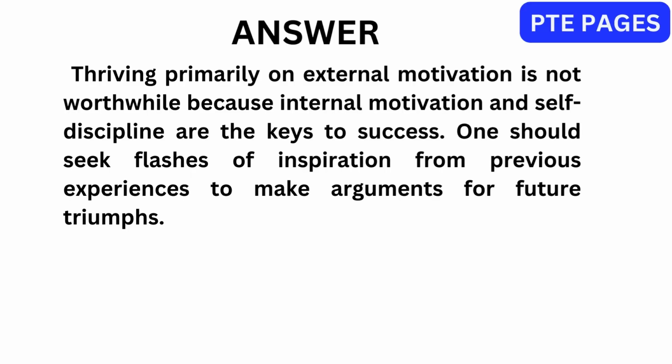Thriving primarily on external motivation is not worthwhile because internal motivation and self-discipline are the keys to success. One should seek flashes of inspiration from previous experiences to make arguments for future triumphs.